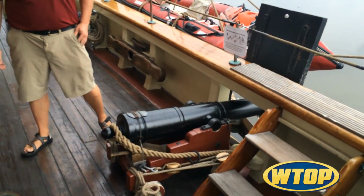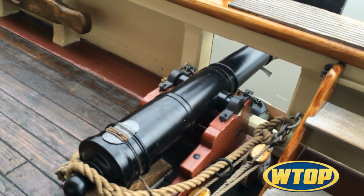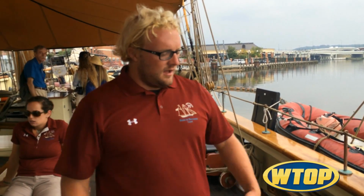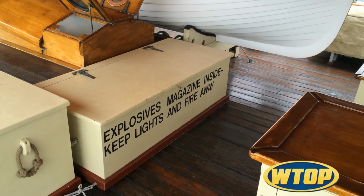We have reproductions of 6-pound long guns on board. The privateers at this time probably carried between 6 pounds and 12-pound guns on board. This could fire about a mile in range with a round shot, which probably would have skipped across the water.